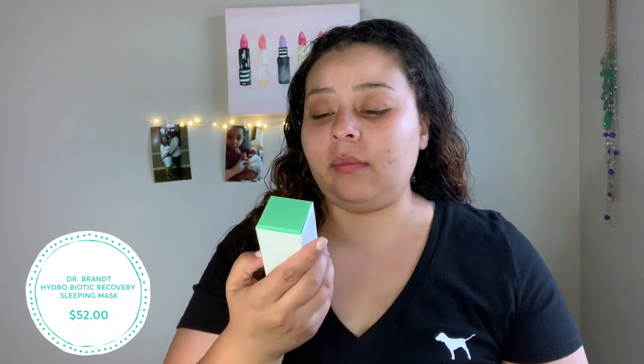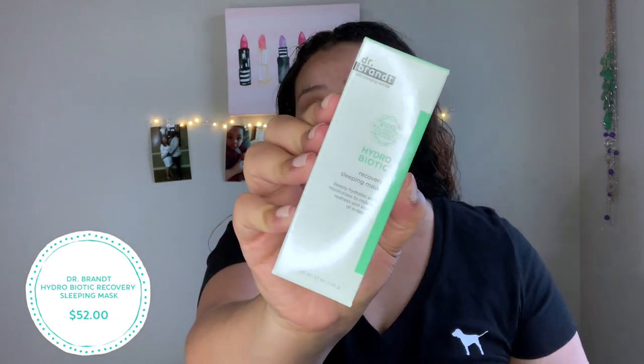Okay, so the first thing that I have in here is this Dr. Grant's Hydrobiotic Recovery Sleep Mask. And this is just what this looks like. I will also insert a clip of me putting it on. I actually really like this. If you see in that clip last night, my face seemed really red and irritated. I had a lot of breakouts. I put this mask on last night before bed, slept with it on obviously, and then when I woke up this morning, my skin looked so much better. My breakouts aren't as noticeable or prominent or anything like that. And so that was a big plus.